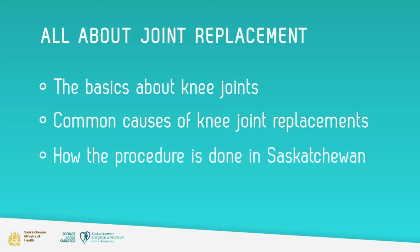The ideal candidate, whether it be hip surgery or knee surgery for joint replacement, is the patient who has really exhausted other measures of therapy. It might be anti-inflammatory medications, it might be physiotherapy, it might be injection therapy, it might be braces or walking aids, it might be weight reduction, it might be patient education. They've been through the full gamut and they have no further recourse other than to look at a joint replacement.